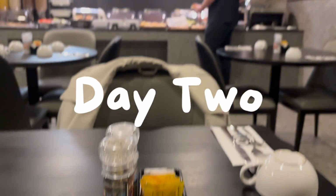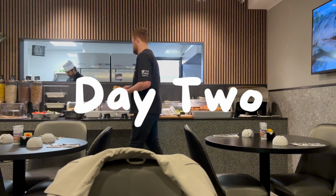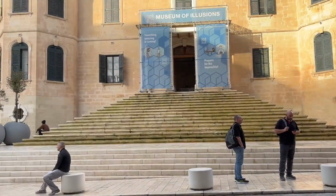The next day we woke up and had breakfast at our hotel. It had a nice little selection. It was perfect. And we were off. It was 8 in the morning and we had a tour booked.